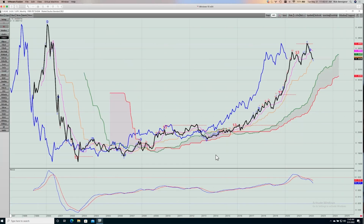Here is a chart of XLK versus the spiders. So this is historical from day one of their trading back in 1999 or 1998 when this all just started. This is relative performance on a monthly basis. The reason I'm showing you a monthly chart here is that tech got the 13 in 2020. COVID hit. We sold off. It then recouped, made new all-time highs, stopped right against the risk level from this 13. It's come right back down.